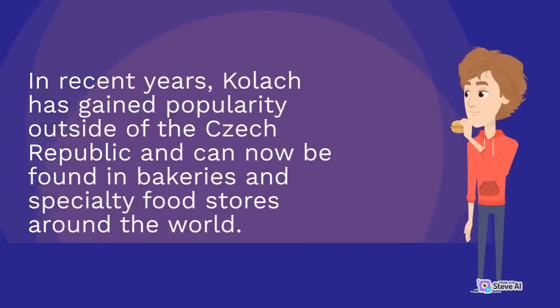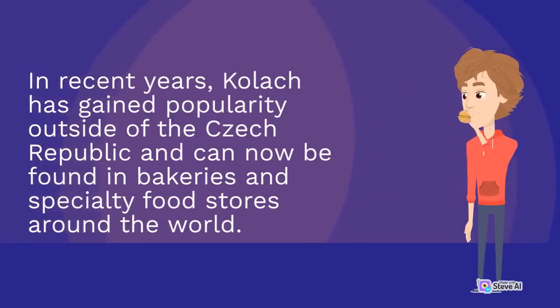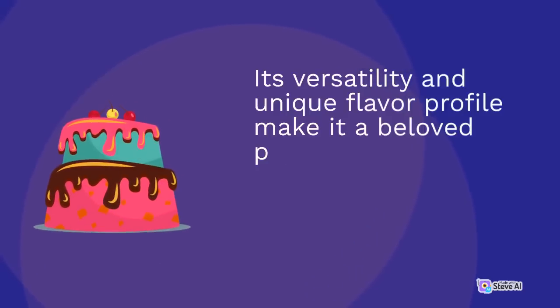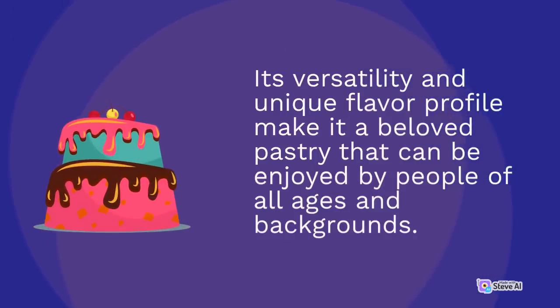In recent years, kolač has gained popularity outside of the Czech Republic and can now be found in bakeries and specialty food stores around the world. Its versatility and unique flavor profile make it a beloved pastry that can be enjoyed by people of all ages and backgrounds.